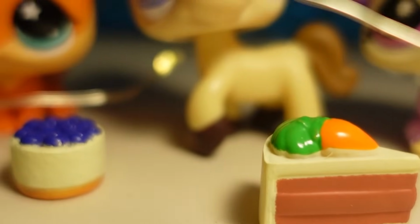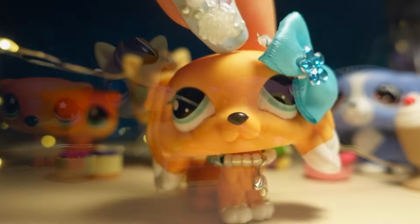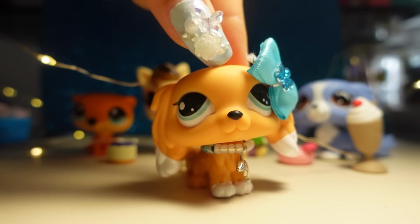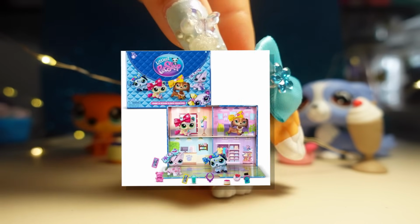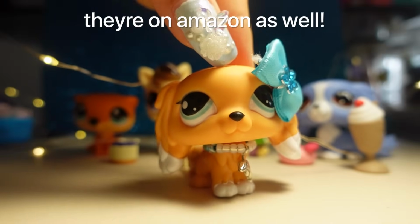So far, Walmart has been the only place where I was able to find these pets, but they probably will show up at Targets eventually. Now I'm just waiting for those sweet and stylish pets, because those are the ones that I'm super excited about. I think they did come out in Canada, but I'm not in Canada, so I'm pretty close to it though.